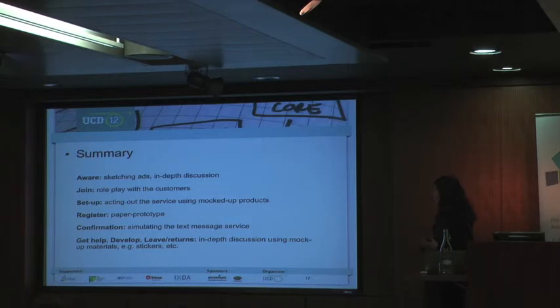With Aware, we used sketching as in-depth discussion to understand what they need to know up front, and also the brand perception. And role play with the customer for joining up. Role play we found was quite successful, quite engaging with the customer. And then acting out the service. The good thing about acting out is we get the opportunity to observe how they do things in a real-life scenario. This inspired us to get a lot of new ideas to feed back into the developed customer journey, and we could feed back to the client as well.